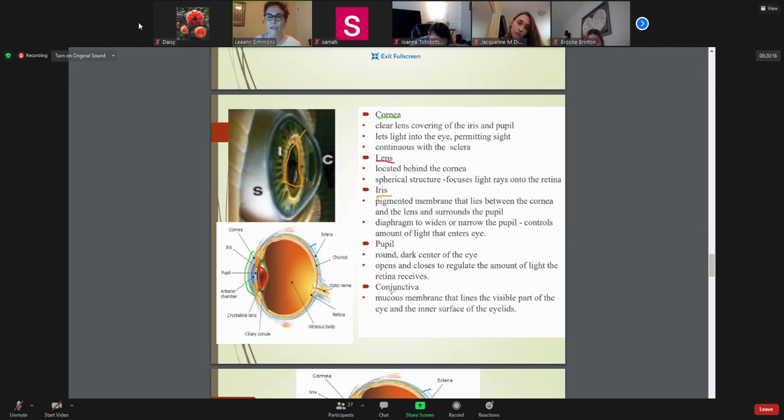The conjunctiva is the mucous membrane that lines the visible part of the eye and the inner surfaces of the eyelids. So the conjunctiva, let's get a different color. Let's do pink. It covers this part of the eye, and it also curls up and covers the insides of the eyelids. If you fold up your eyelid and turn it inside out, which is not comfortable, you see the conjunctiva, the mucous membrane of the eye. It's kind of like the labial mucosa.